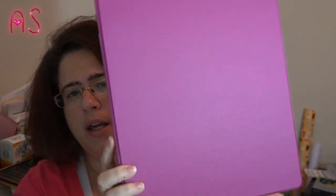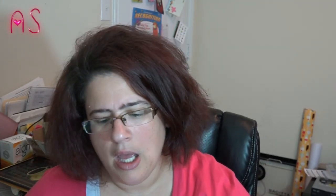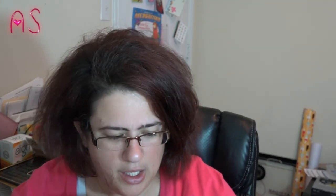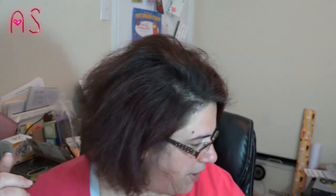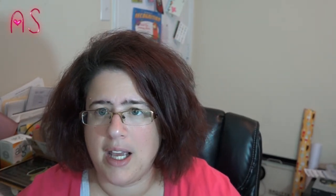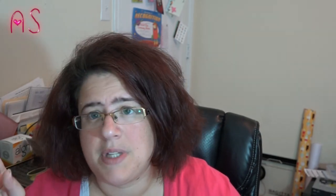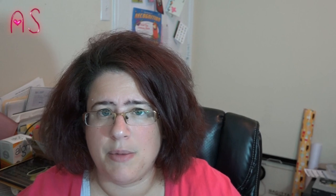And I picked up a 1-inch binder, pink. I have some loose leaf paper that I want to put in there and try to do like my weight loss thing. And I'm going to do that video for y'all as well. I was going to start my weigh-in next week, which would be the first weekend in September, because today is September 1st.